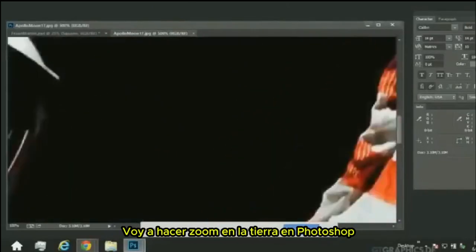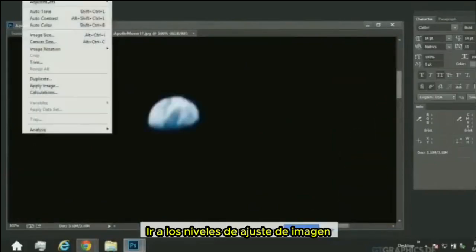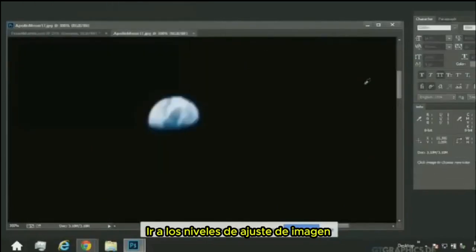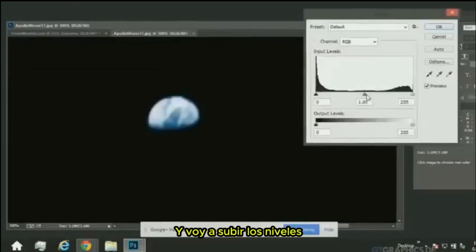I'm going to zoom in on the Earth in Photoshop. You see the Earth? Go to Image, Adjust, Levels, and I'm going to the levels over here, and I'm going to bring the levels up.